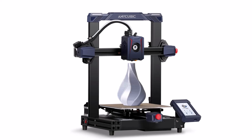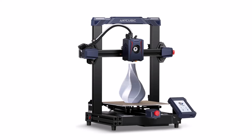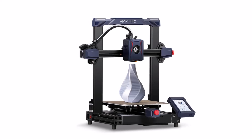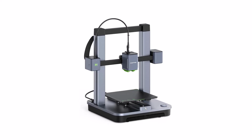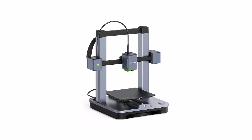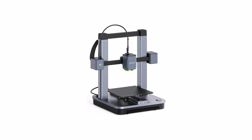Whether you're a seasoned maker or just diving into the world of additive manufacturing, these budget-friendly options promise to unlock endless possibilities for bringing your ideas to life. Join us as we explore the top contenders in the realm of affordable 3D printing, where innovation meets accessibility like never before.